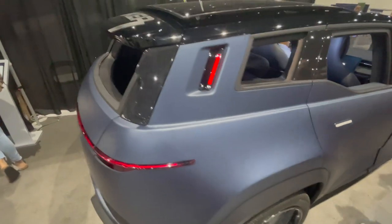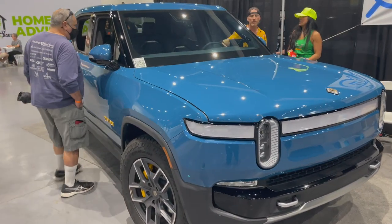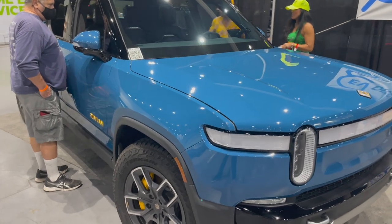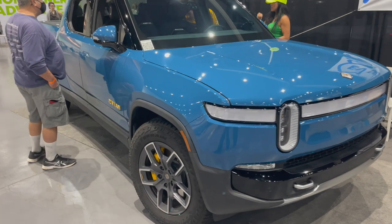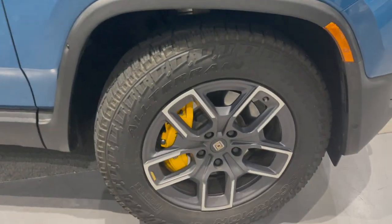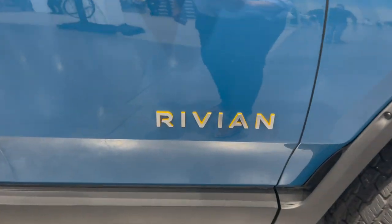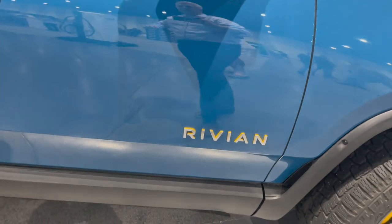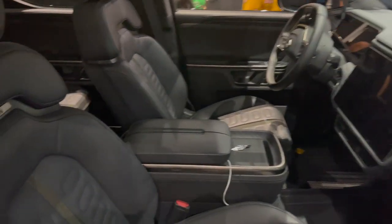Very interesting. You know, this is actually the second time I've seen a Rivian in this blue color. And I will say the first time I saw it, I did not like it. But it's kind of growing on me. I like this blue. I think it looks nice, especially with the yellow brake calipers. Got the off-road tires. I like the lettering there with the yellow outline. And with the black interior, it's looking pretty sweet.